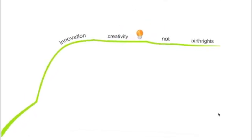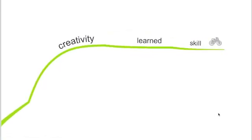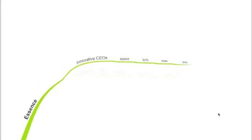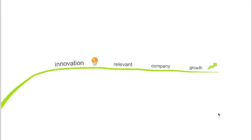The essence of innovation is that although innovation might come more easily to some people than to others, one key thing to note is that innovation and creativity are not birthrights. Both are a learned skill, that innovative CEOs spend 50% more time engaged in discovery activities like experimentation, and that innovation and creativity are extremely relevant to company growth.